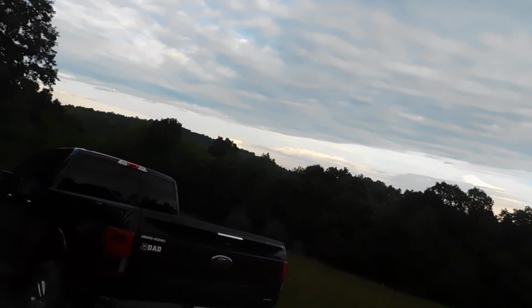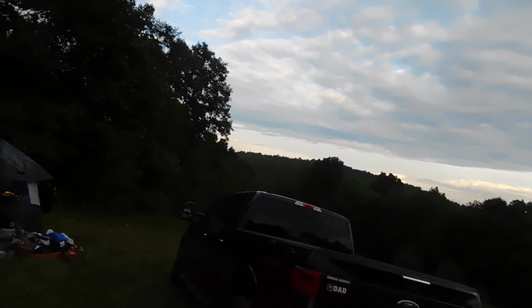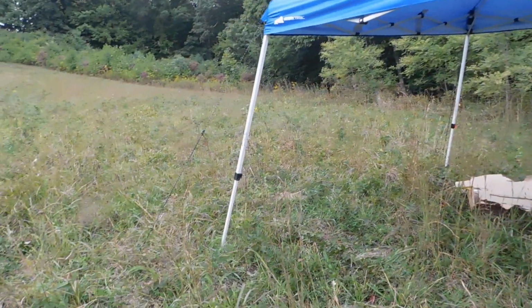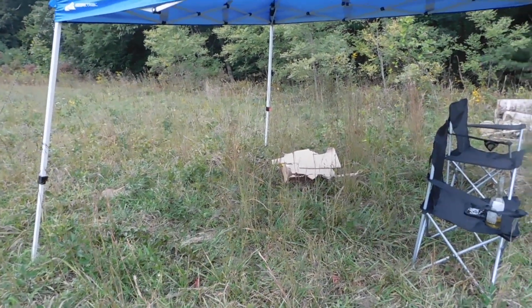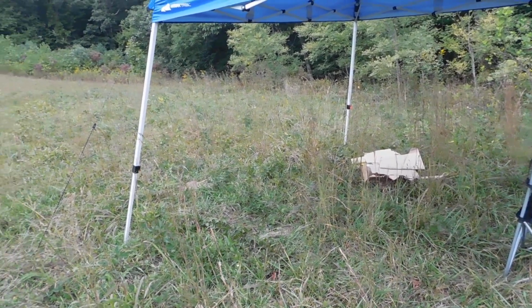And I will eventually be planting fruit trees in certain parts of the meadow. Maybe the upper meadow, I may do fruit trees up in there. I'm not sure yet. We'll figure it all out. There's a lot to figure out. There's a lot of logistics to figure.